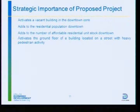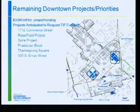Why do we think it's important? Obviously, activating a building that's been vacant for 10 years adds to the residential population downtown, adds more affordable units, and also activates ground floor space in a busy pedestrian area, which we think will be very beneficial to the downtown. The next slide shows the remaining downtown projects and priorities.